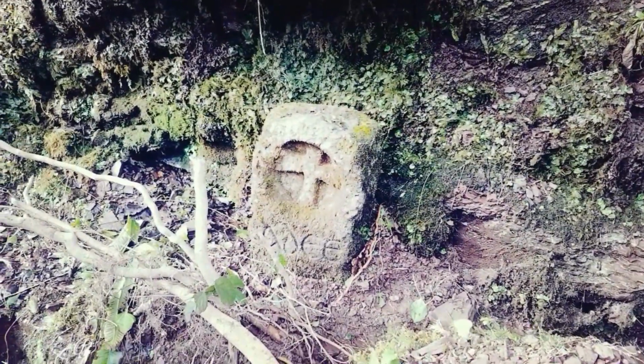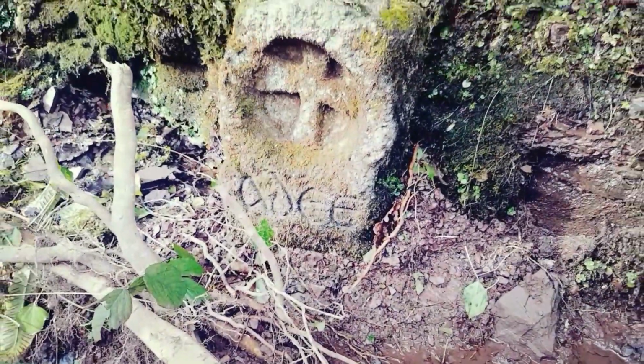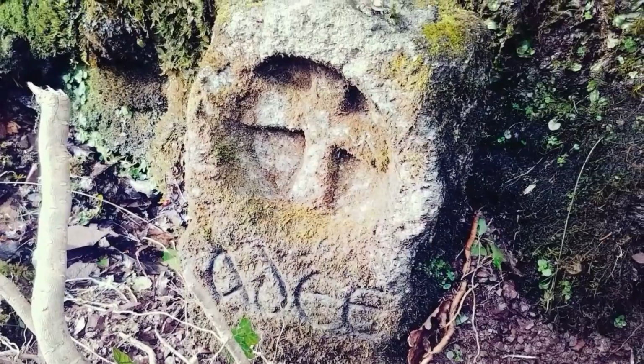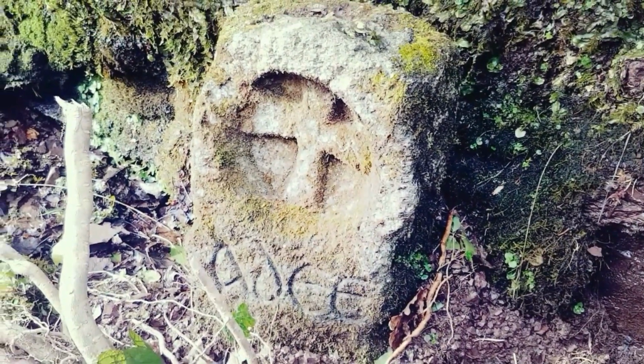Wow, just come across this mad looking old stone there with a big cross on it. If any of you guys knows what that means, drop it in the comment section below. Look at that. Probably something in Welsh that was put there about 3 weeks ago. No idea.